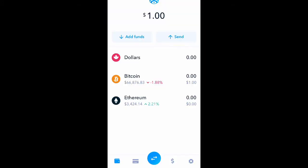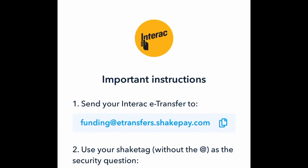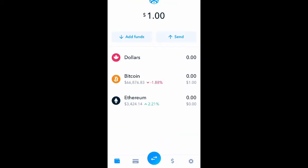In order to deposit money, I hit the add funds up here. And again, I can bring Bitcoin or ETH from another crypto wallet, do a wire transfer, or an Interac e-transfer. Similarly to Ndax, it's a copy-paste the email address, copy-paste the username, or the security question, I should say, and copy-paste the secure answer, and send an e-transfer. And it always works quite fast.